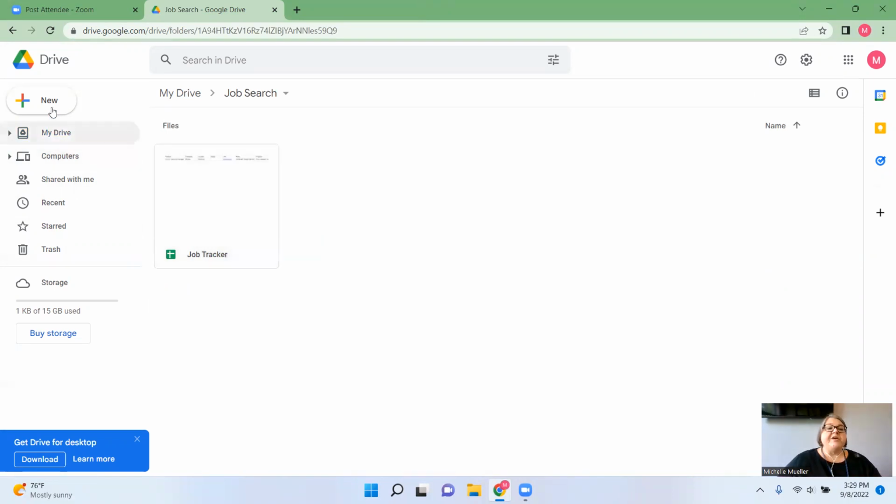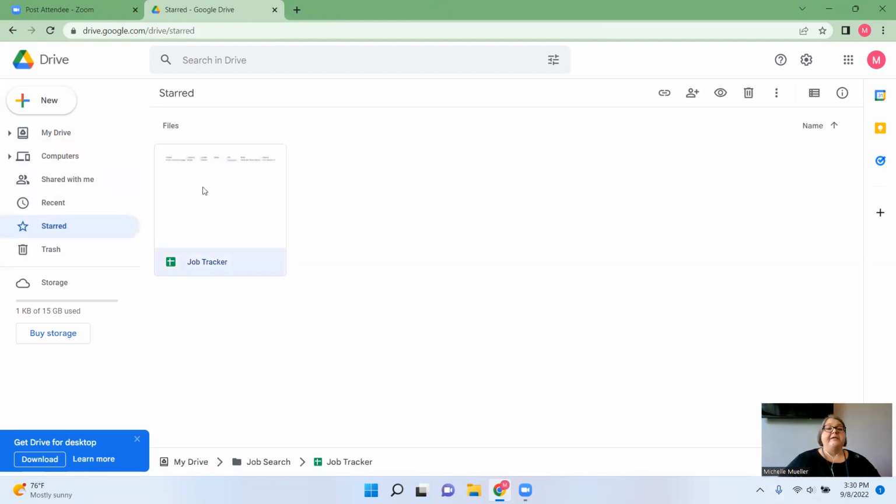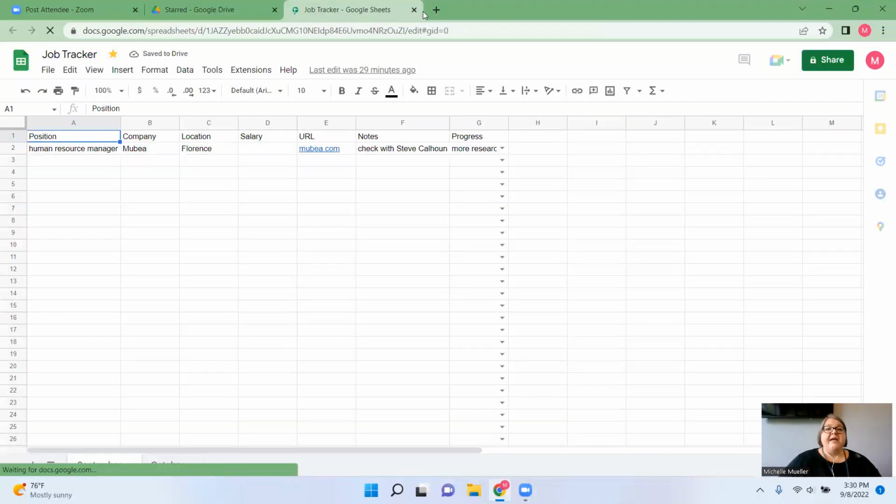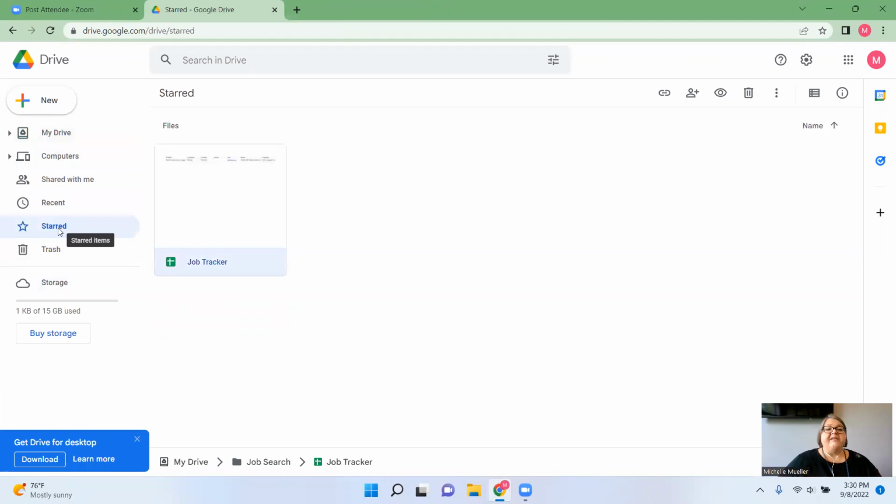The other thing I can do is over here on the left, I have an option that says starred. If I click on that, guess what? Our job tracker is there too. So very easy to find. Because we have that star, anytime I click on that starred file, it's going to pull that up. So if you are working a lot and you love Google Drive, you can have lots and lots of folders, lots and lots of files. But those things you want to have really easy access to, you can put in your starred box.